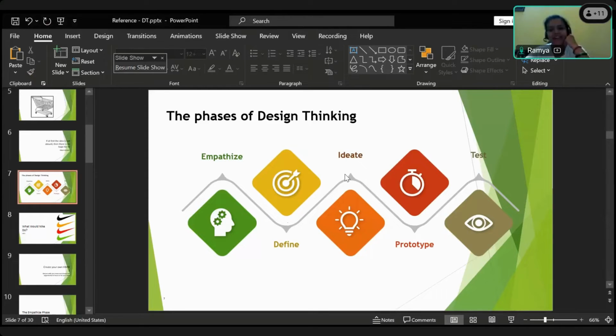All right. So just as a recap, empathize, define, ideate, prototype, and test. This is the Stanford five-step model. We talked about how it is a loop. You don't have to just go linearly, but it's iterative across the different phases.